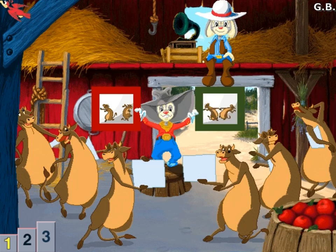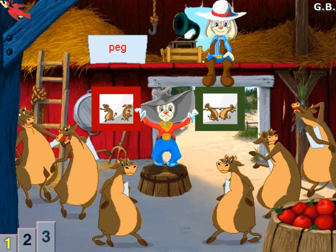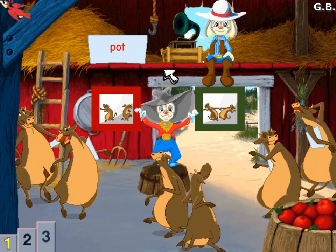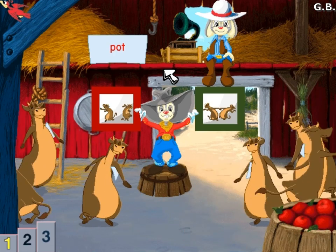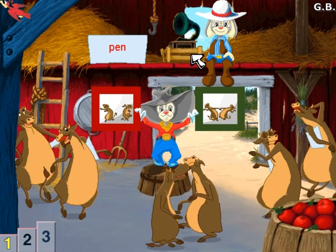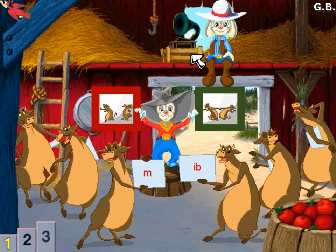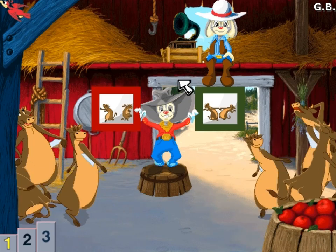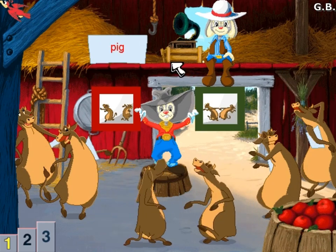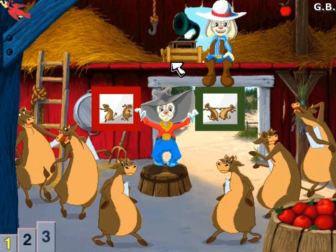Peg. Peg. Pot. Pot. Pen. Pen. Mib. Rabby-doo, rabby-gal, come on down to our corral. Pig. Pig. Great! Only three more apples to go.